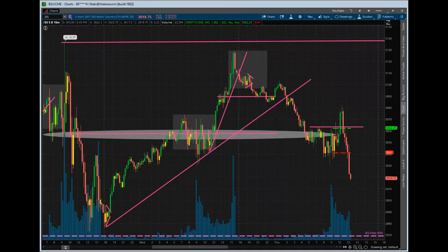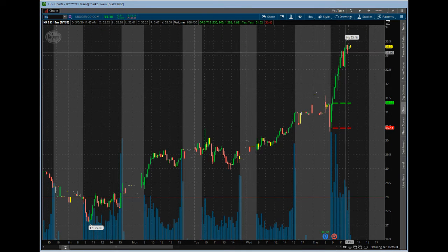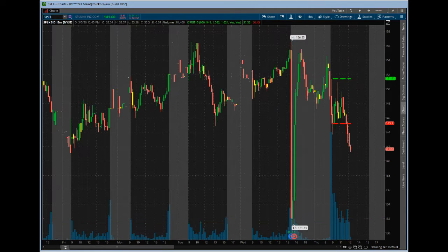So we have those. Let's take a look at Kroger. Okay, Kroger with a nice move to the upside right here today, so it's pretty impressive. The options weren't very nice, but it's definitely been holding up pretty well today. SPLK is another one too with earnings, but it's breaking down right now, as you can see.